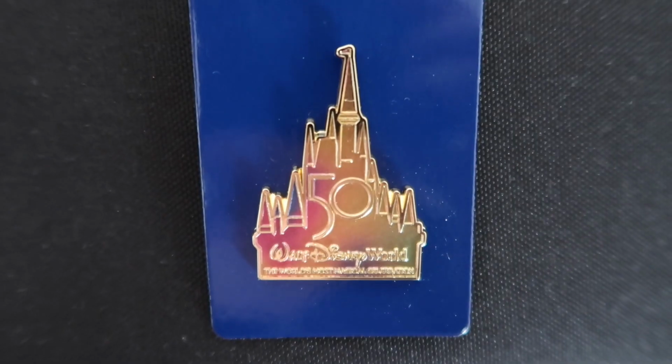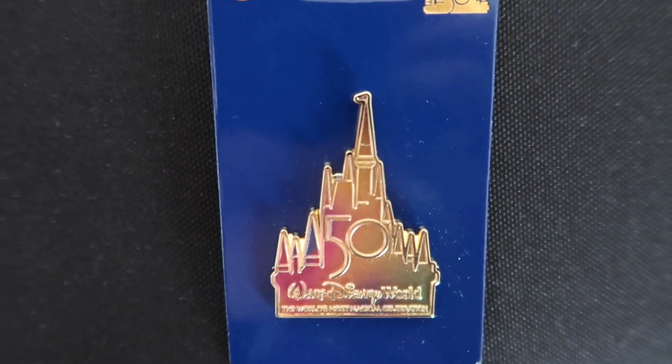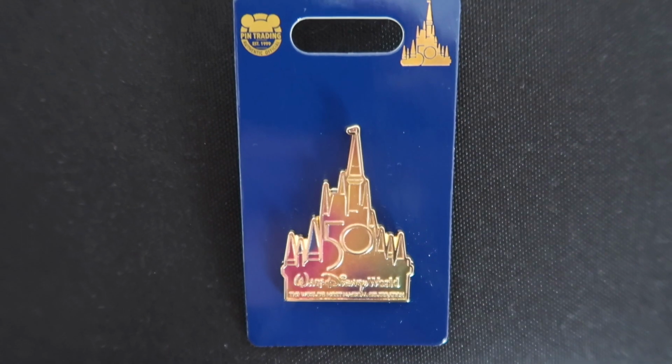Next up we have a 50th anniversary pin. I will show a close-up of this as I'm talking about it. They did have a few different options. I really loved this one the most. I love that it has the kind of iridescent look. It's got the 50th logo there, and I always like to have a different pin for the different celebrations. I have one from when I was there on the 40th anniversary. I think I've got the 35th as well, and obviously now I have this 50th one, so I love that.